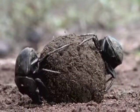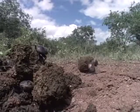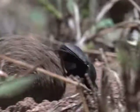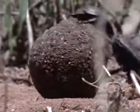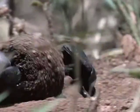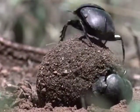When they're satisfied with their work, the male beetle rolls the ball away while the female holds on tightly. They may travel 20 yards or more until they find the right place to bury it. On the way, he often stops to look around and set his direction.